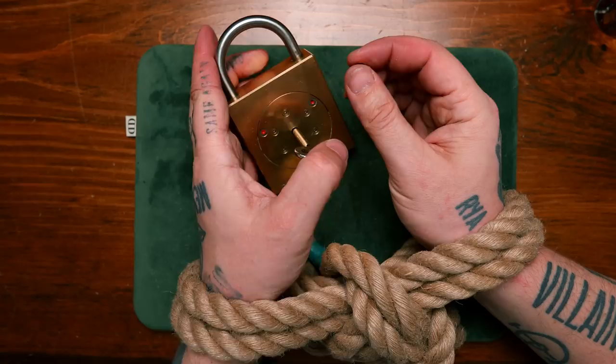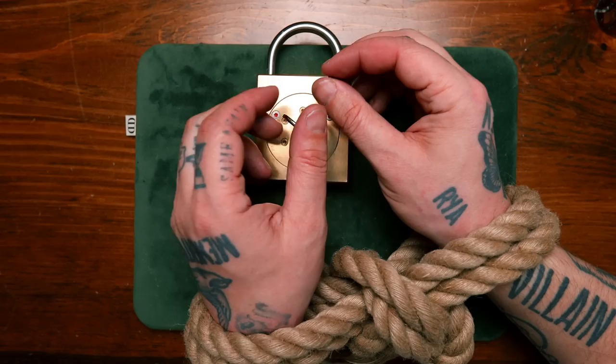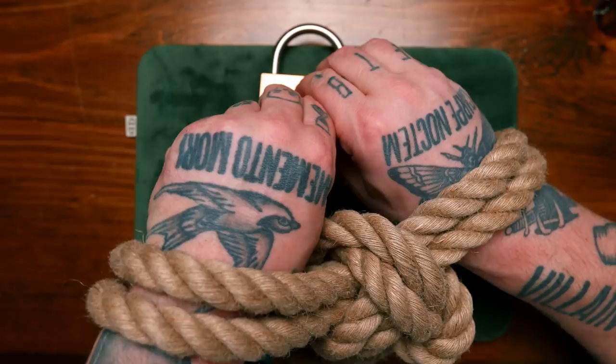Be so much easier if I wasn't tied up. Look at the welts on my arms. What if I'm allergic to this stuff? Look at this. It's all for you guys. It's all for you. Turn that key here. So we got it. We got pretty far. I'm pretty happy with the amount of progress that we have here.